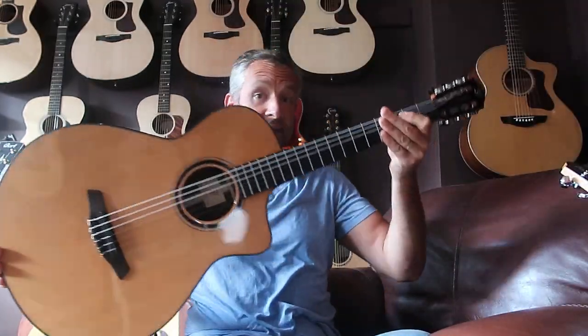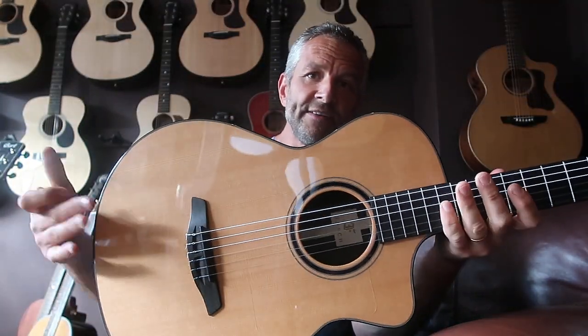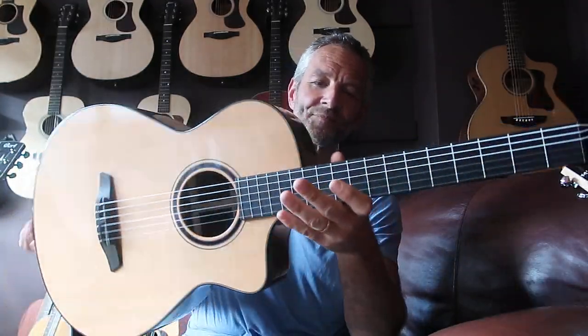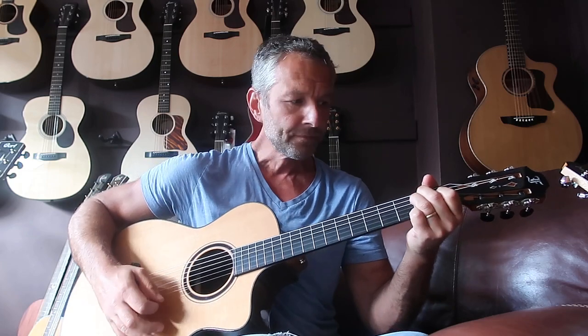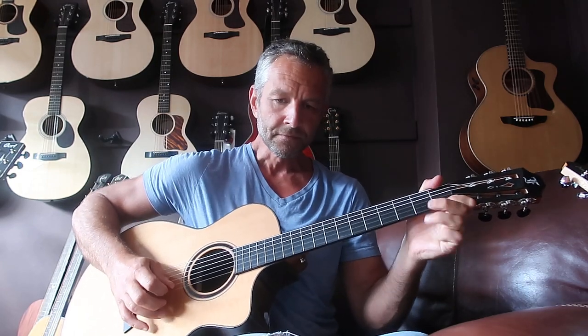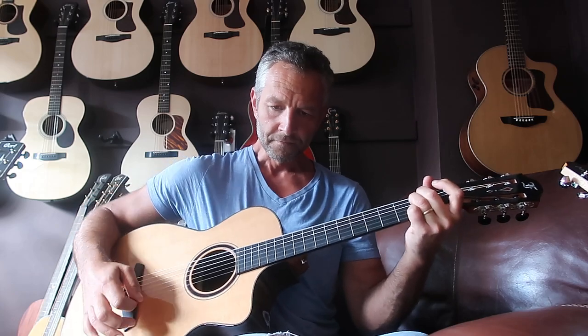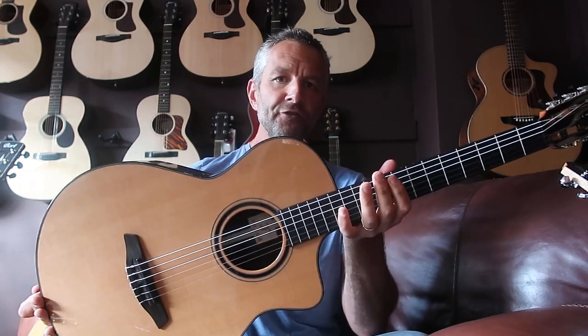So for example, this one here. Now this is a great example, because this isn't just a nylon string guitar, this is a hybrid nylon string guitar. And the reason why it's called a nylon string guitar is because the strings are made out of nylon, and it has that very soft sound. So that's a nylon string guitar.